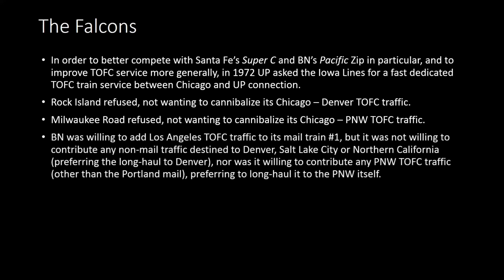And the BN was handling the mail, and they said, well, we'll add a little bit of traffic to the mail train. We'll put our Los Angeles TOFC that's routed UP on that train. But we're not going to give you the Denver or Salt Lake City or Northern California stuff. We want to haul that long haul to Denver and give it to the Rio Grande. And we're not going to give you the PNW traffic because we want to haul it ourselves up to there.